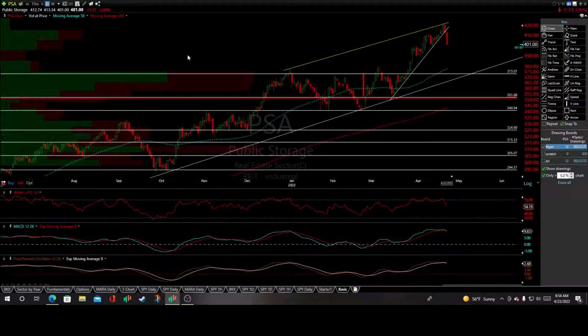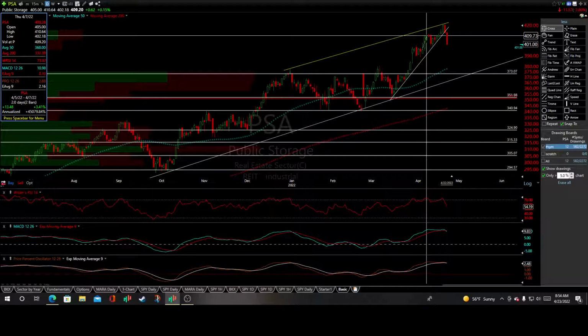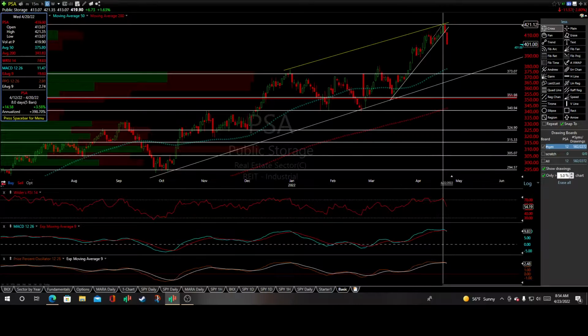This is an update on PSA, Public Storage, and I mentioned in my previous video how bearish I was near term as far as the technicals looked. Again, as bullish as Public Storage has been, consolidating, blasted to the upside again. All we did was put in larger negative and bearish divergences. There's nothing in the charts that suggests to go long and continue this trend.